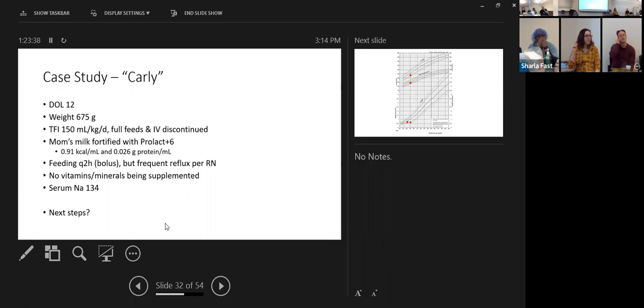Is that adequate? So is she getting enough calories and protein? I see calculators. It should be adequate. You lost only 25 grams. It's getting 3.9 grams of protein per kilo, and calories is about 130-ish.